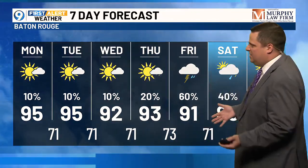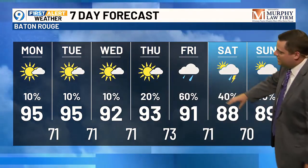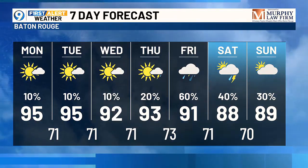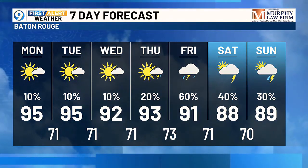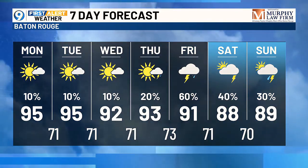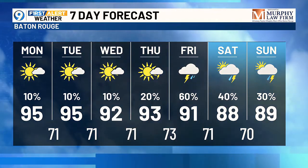So the heat is still with us. It's just the humidity. It's going to be more comfortable outside. You're just going to kind of feel like 95 degrees. 92, 93 for Wednesday and Thursday. May increase some clouds, bringing a few showers in the forecast. But there you see that lower temperature trend. As we get into the end of the week and the upcoming weekend, with it being a holiday weekend, we'll hopefully be able to get rid of those rain chances depending on how far south that front gets. Of course, we'll keep you updated on that in future days.